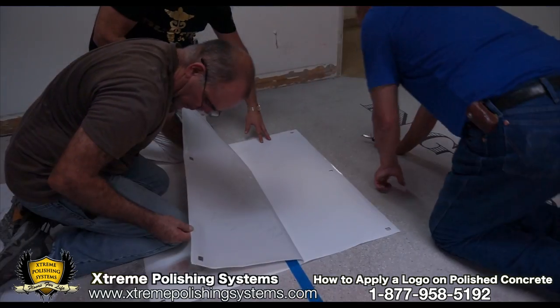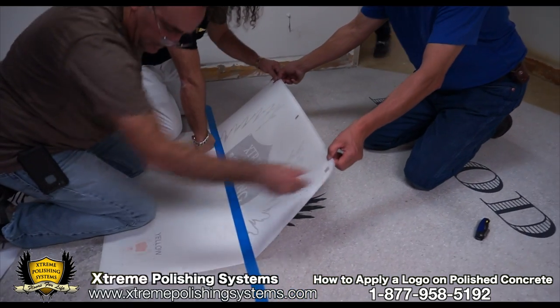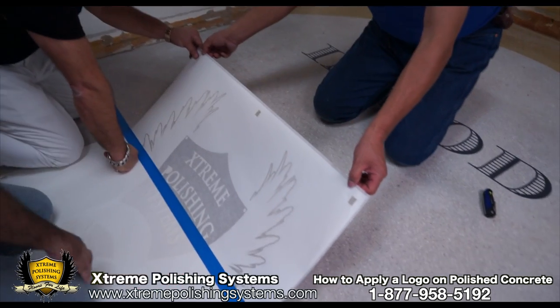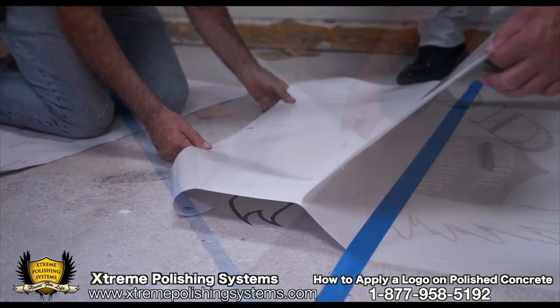On the second map, and Rick here, you can line this up exactly with the legends on the other end that are on the concrete.